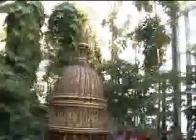Looks like the U.S. Capitol building. Look at the size of this thing.